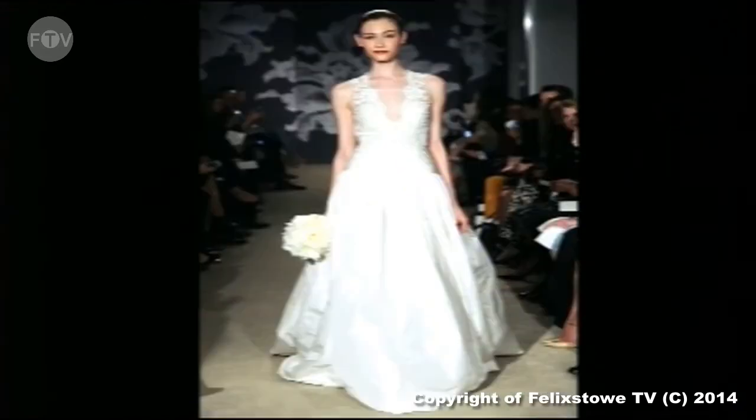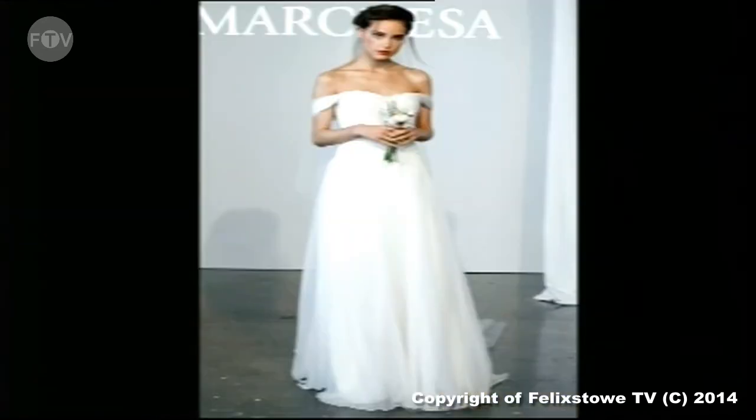So, the next dress is a Carolina Herrera dress, and the reason I chose this is because V-necked dresses are going to be on the scene next year. Very plunging neckline. So that's an example of that, really. That's why I selected that. Yes, beautiful dress, though. The next one is from Marchesa, a very simple dress, but off the shoulder, which, again, is a trend for next year. Very romantic, isn't it? Yes, beautiful.